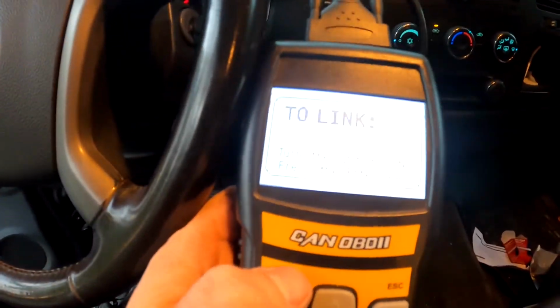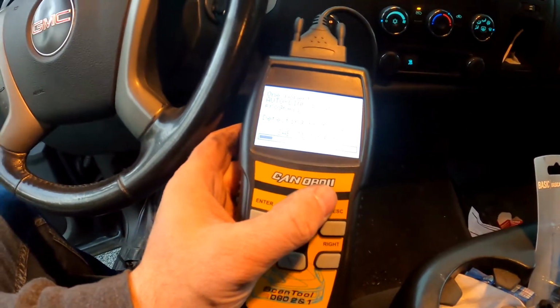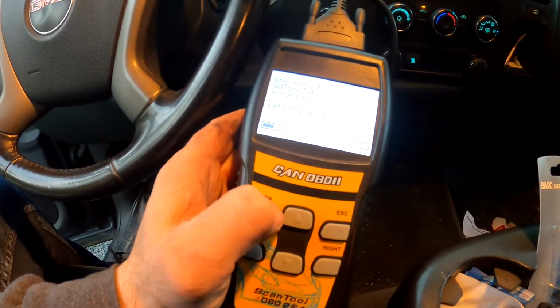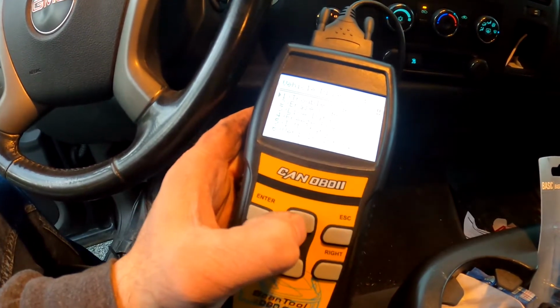Well, the light is still on, but that could be because I had the crank sensor unplugged and still had the battery connected, and I think that code might still be stored or active. So I'm going to go in and clear it, take it for a drive, and see if it goes away.